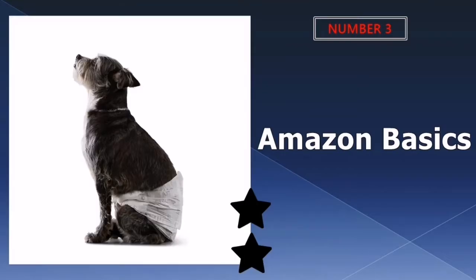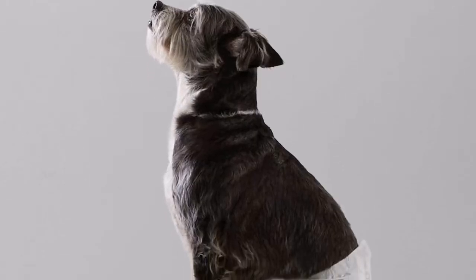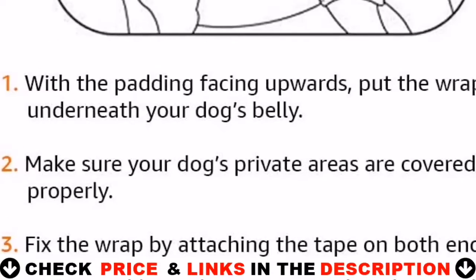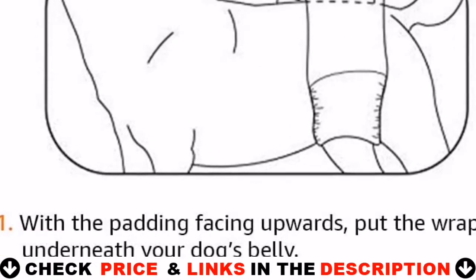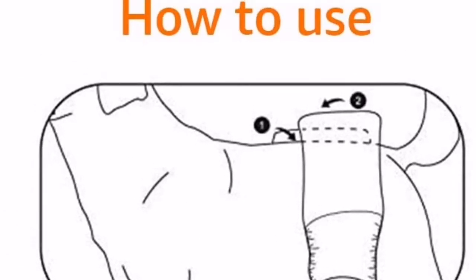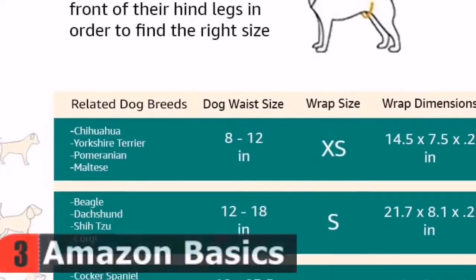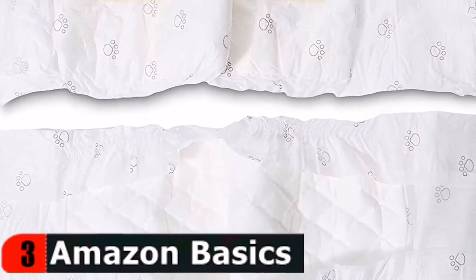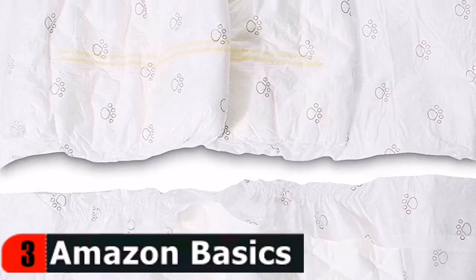Third choice in our list is Amazon Basics Male Dog Wrap, Disposable Diapers. This Amazon Basics Dog Wrap Diaper has breathable layers, an absorbent core, and fur-resistant fasteners to ensure these single-use nappies are comfortable, secure, and effective. The fur-safe, repositionable fasteners and easy-to-change design offers low stress for pet parents and pets.